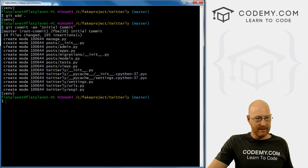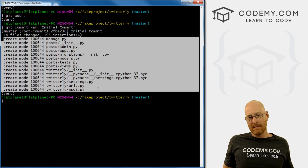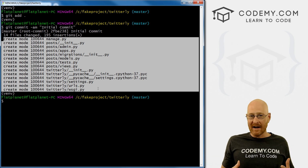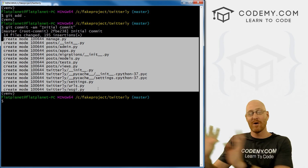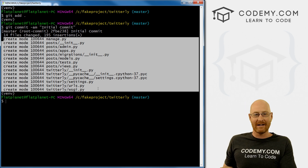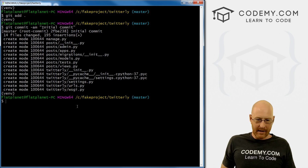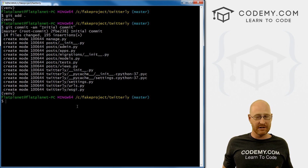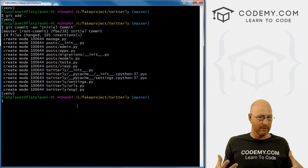So it has committed all of these files into our Git repository, but it's committed them into our local repository on this computer. And that's fine, but we should also set up GitHub to push all of this code off of our computer onto GitHub for safekeeping. So that's what we're going to do now. To do that, this takes a couple of different steps. The first thing we need to do is create an SSH key. This is just a security key that allows us to connect to GitHub from our terminal securely, right?